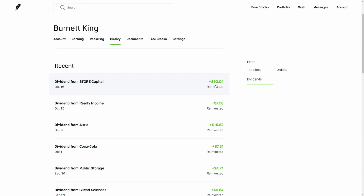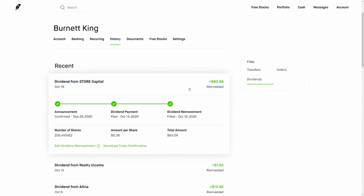And if you think of that, let's look at that, you can see, hey, so $93.04 reinvested. That was with 258 shares at the time, and it basically purchased me almost another 4 shares of Store Capital. So that's, again, why I encourage everybody to reinvest their dividends. It's just going to end up increasing the amount of shares that you own without really doing any work. And if you don't need that money at the time, I would highly suggest you reinvest it. So why don't we roll over to my M1 finance account and see what Store is doing there.